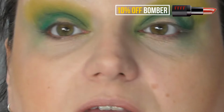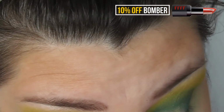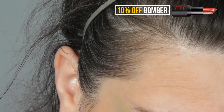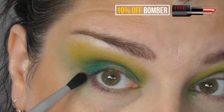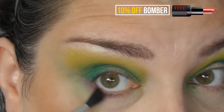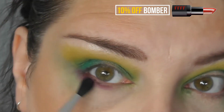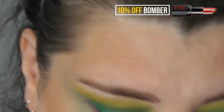And then, should I do green under the eye or should I do blue? Should I do purple? Ooh, decisions, decisions. I think I might go in with sour cherry. I've not tried that colour yet. I'm just gonna run that under those lashes there. Because obviously red is the complementary colour to green, so ooh, I like that.